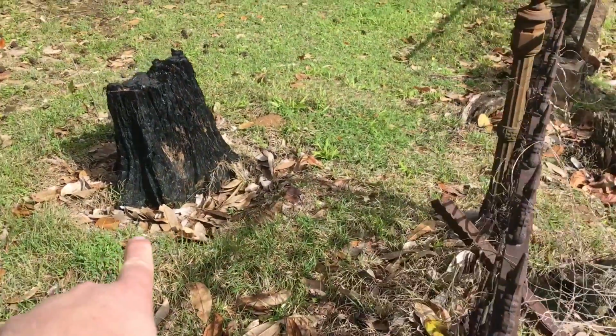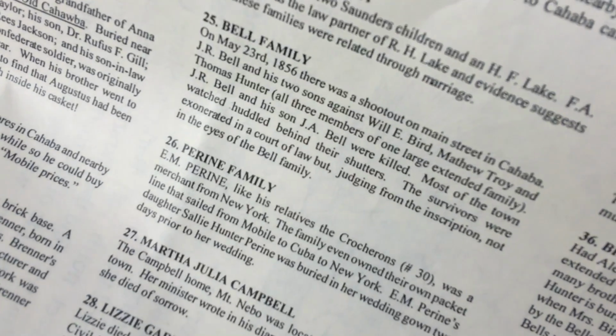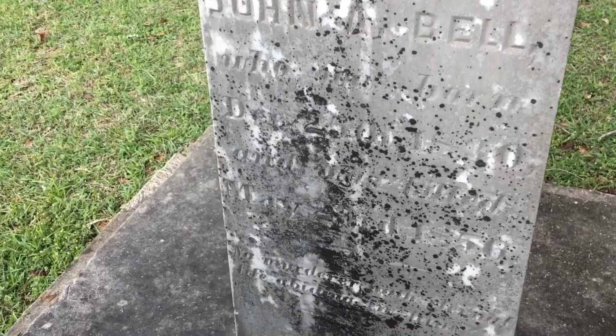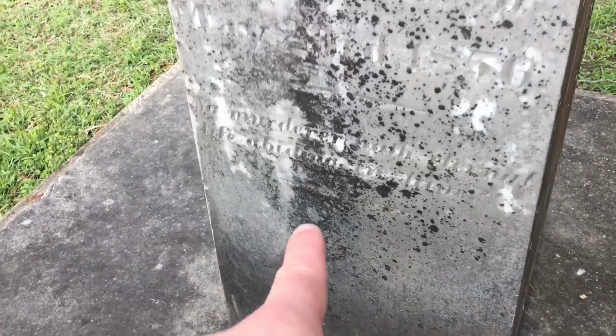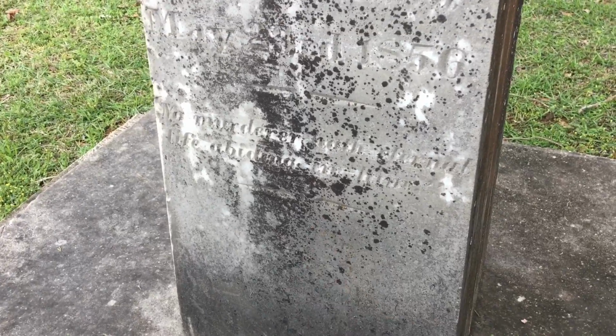Oh, check it out. Looks like that tree was struck by lightning. The survivors were exonerated in a court of law, but judging from the inscription, not in the eyes of the Bell family. Oh, right here, down here. Something about a murderer. No murderer hath eternal life. So that's their way of saying he's guilty. Abiding in time. That's not something you want on your gravestone.